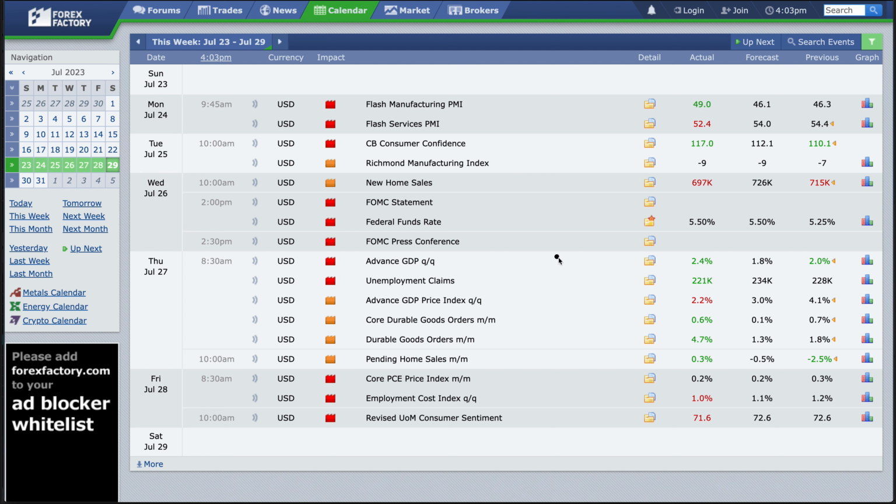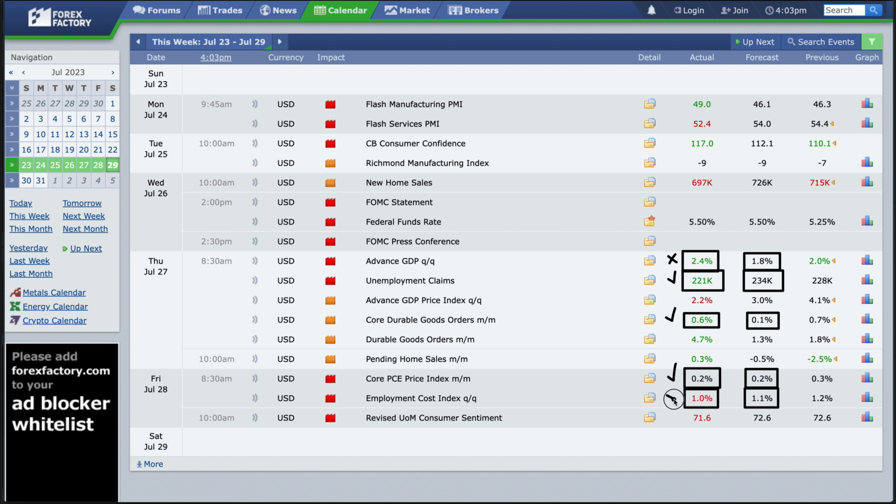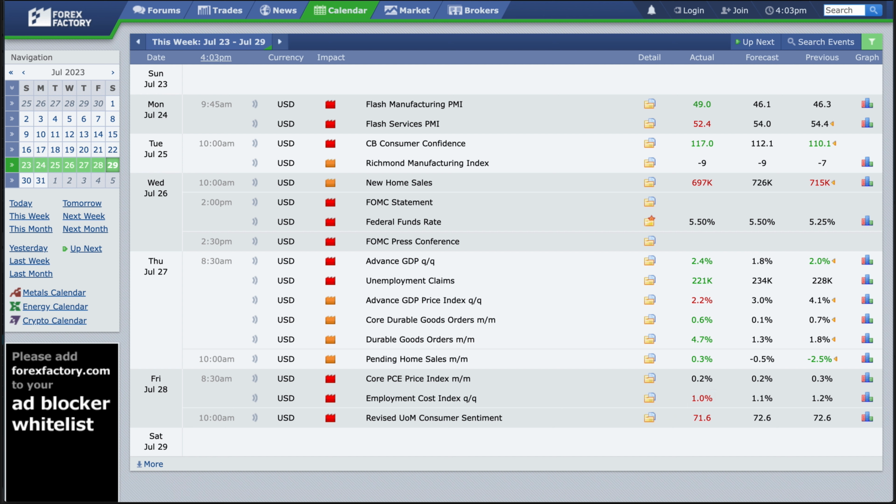What did we get into the end of last week? I mean, GDP coming in at 2.4 versus 1.8 expected. That's not indicative of any sort of recession. Unemployment claims came in at 221 versus 234 expected. Labor market remains strong. What else? Durable goods comes in at 0.6 versus 0.1 expected, so demand remains solid. If we take a look at core PCE, it comes in at the expectations, 0.2 versus 0.2 expected, so inflation is not ramping back up in the upward direction. Employment cost index 1% versus the 1.1 expectation. No wage price spiral. So the economic data continues to remain strong, and that would give us the room to basically withstand another rate hike if Powell wants to give us one.